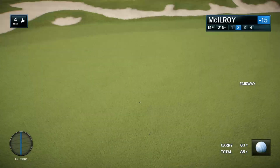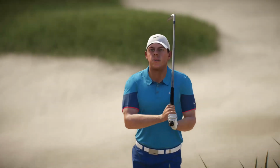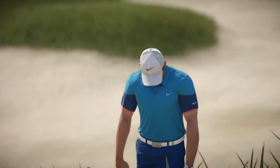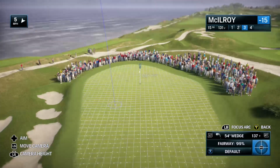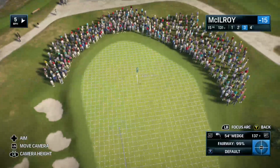Out of the sand and back on the fairway. Yeah, good shot. Just really utilised that little bit between the ears. Realised he couldn't reach the green, so opted for the fairway. So third shot now for Rory McIlroy.